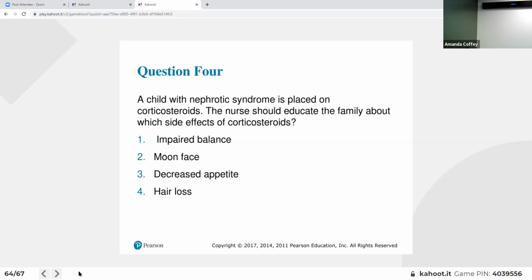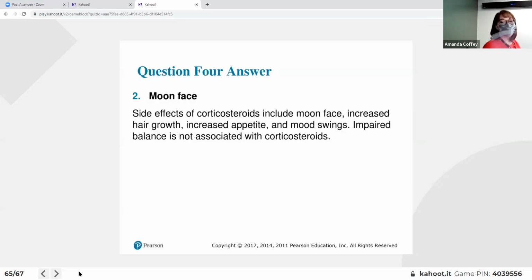So if you saw moon face and didn't know what it means, what would you say? Swelling, right? Swelling in the face. Full moon, not crescent. Okay, so again, side effects of corticosteroids include moon face, increased hair growth, increased appetite, and mood swings. Impaired balance is not associated with corticosteroids.